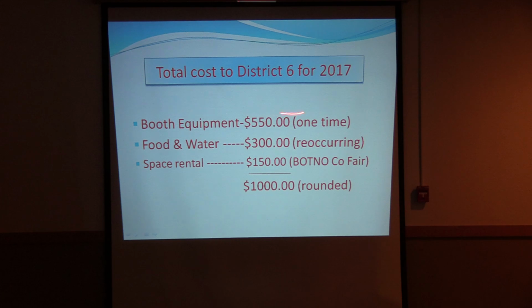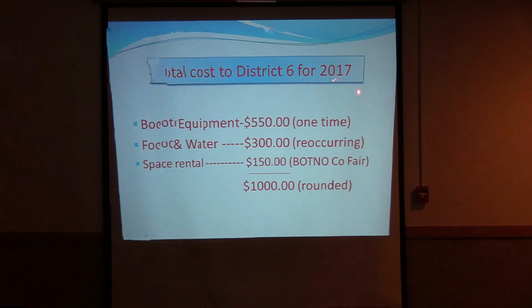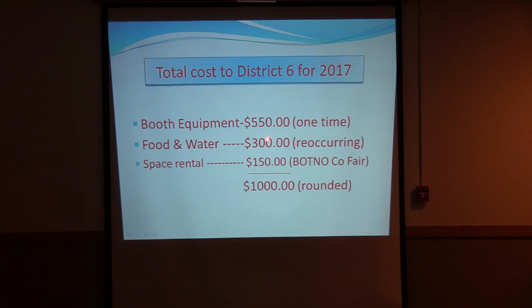The total cost of District 6 for 2017, booth and equipment, was $550. That was one time. Food and water, about $300 recurring. Space rental, $150 for the Bottineau County Fair. These are rounded numbers, of course, so approximately $1,000.